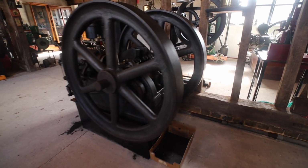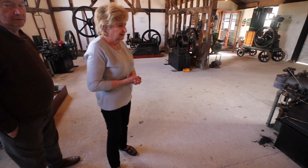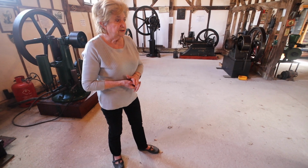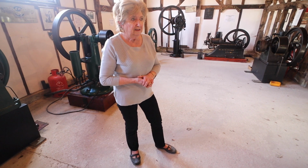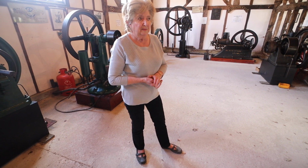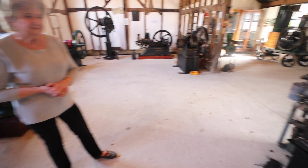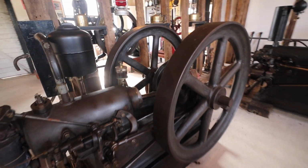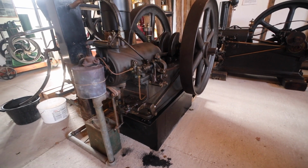Fantastic. Oh, this is a big old job, isn't it? That's a number 3 Gardener. Was that a local engine or did it come from Australia? Did you import it yourself? A friend of ours used to send containers over of engines, and we used to sell them for him. So you dabbled a bit in buying and selling as well. Well, no, we were just doing it for him.